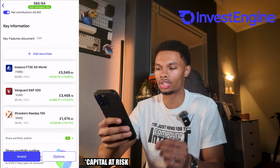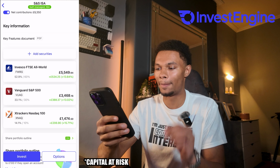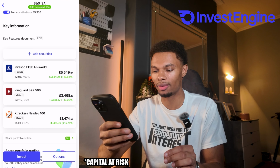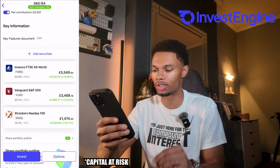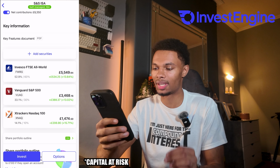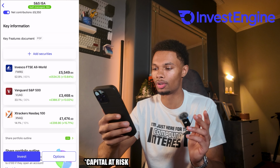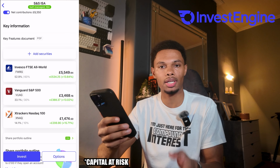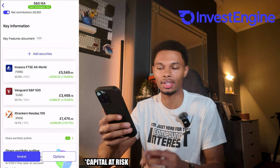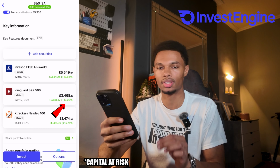Not too much has changed in this stocks and shares ISA since my last portfolio update. So my biggest return so far is my XNAQ ETF. This has provided me with a rate of return of 15.71%. FWRG is my second best performing fund in this portfolio, providing me with a time-weighted return of 13.84%. And then last but not least, we have VUAG, which is my S&P 500 tracking ETF, which has given me a time-weighted return of 13.02%.